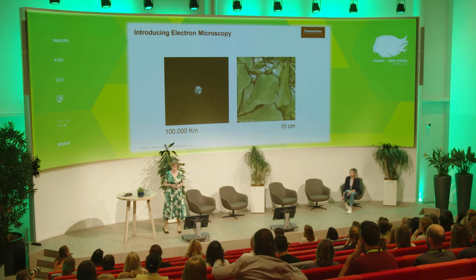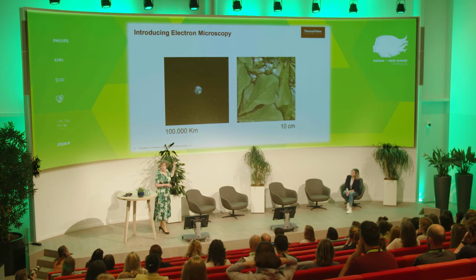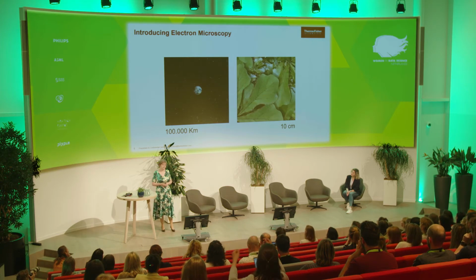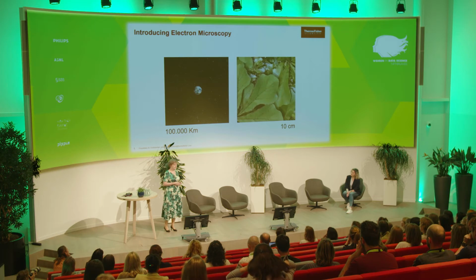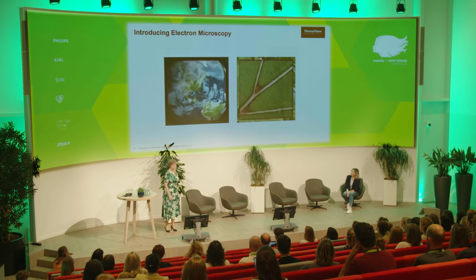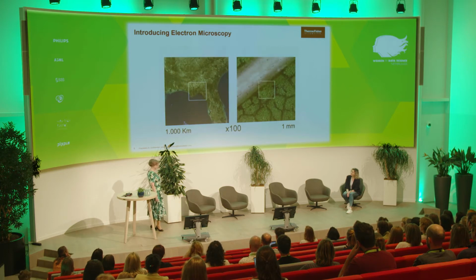And the way how we magnify is really nicely shown by this first little video that we have for you. And what you see to the left is, of course, you are pretty far away from Earth. And to the right side, we have a leaf. And we have a little animation, and it shows you how we actually can zoom into the atomic level with our microscopes.